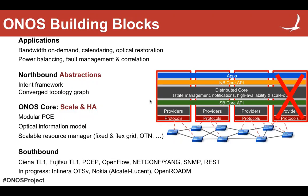The other piece is the optical information model. So we spend a lot of time exchanging ideas with some of the standardization organizations to figure out, okay, what is the optical information model? How should we represent a ROADM? How do we represent a wavelength, and all of these things in the distributed core inside of ONOS, such that it is at the same time very powerful, but still allows us to scale and offer high availability.